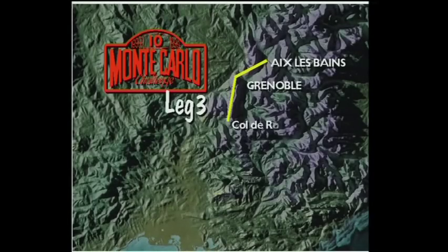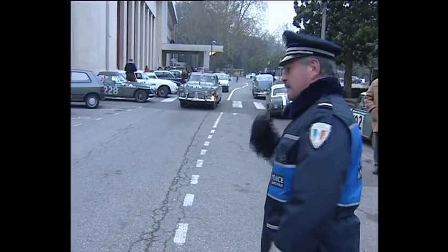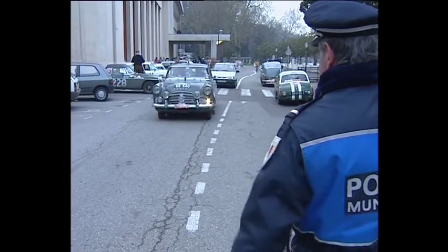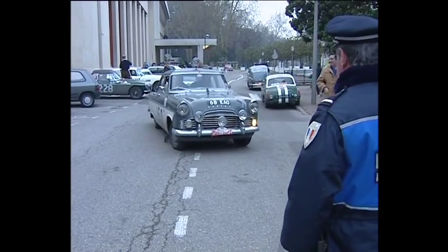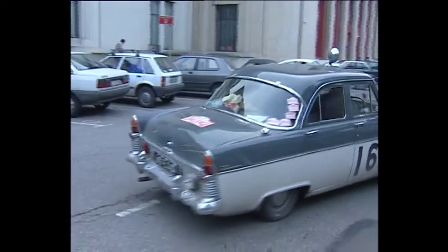Leg three of the rally strikes out towards Aix-en-Provence by way of more mountain passes fabled in rally legend, like the Col de Roussay. As the cars leave Aix-les-Bains, or Aix-en-Pains as the British crews used to call it, competitors know that ice and snow on these passes are almost guaranteed.